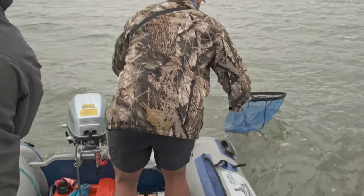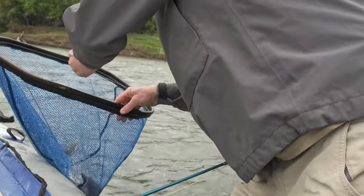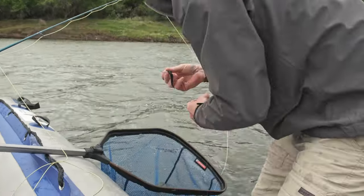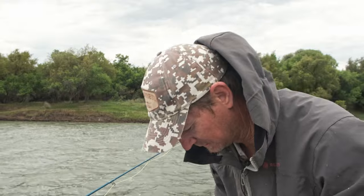Here it comes. Boom! Yeah, I got him lekker, eh? Check it. That thing's not coming off, bro. The hook's out of this bad boy. We had a long drift down. Caught one or two squirrels on the way down.